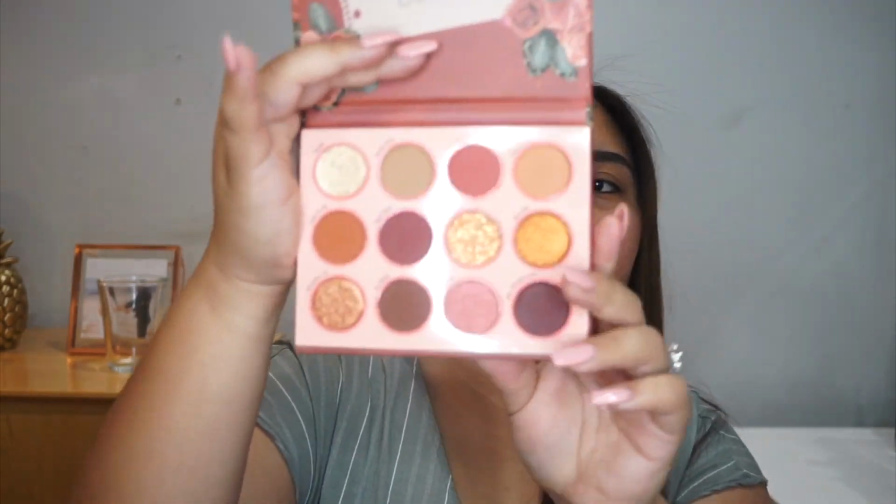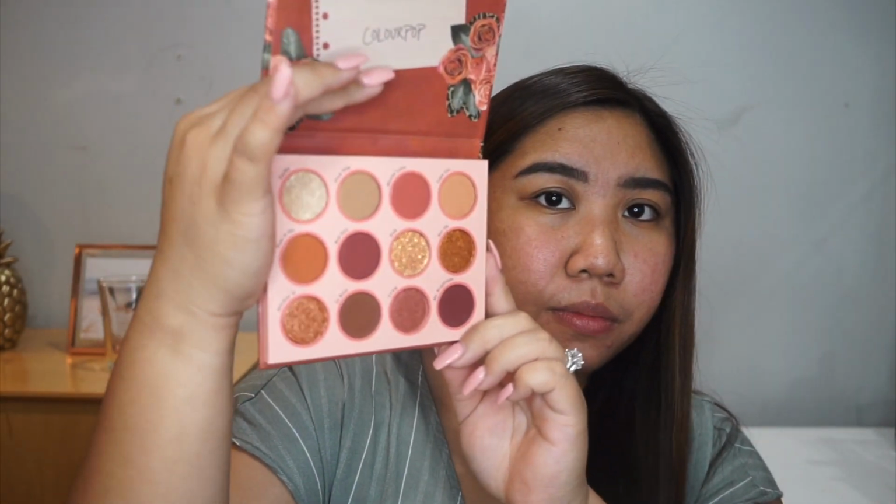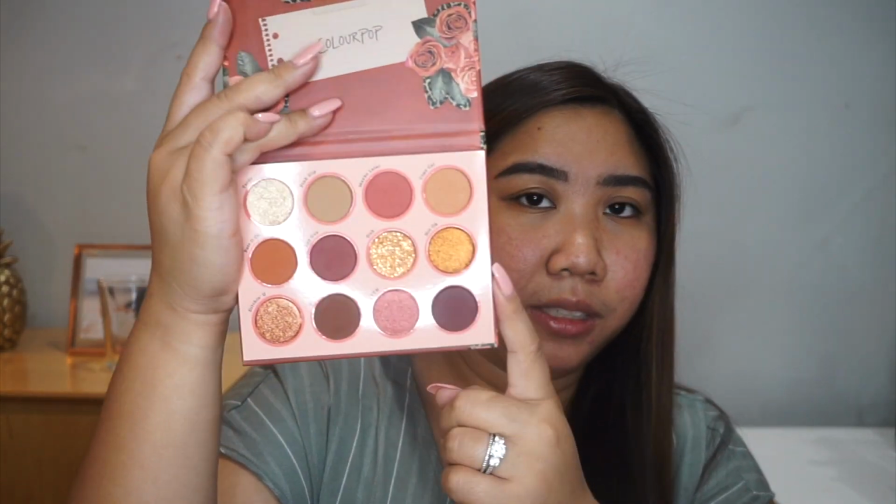But anyway, other than that, I'm really excited to try this palette out. I did order a couple more stuff from them and we're also gonna try that out, obviously, but I just wanted to talk about the palette. This is their fall palette. So cute, so pretty. I believe Colourpop already did a swatch party for this, so for you guys that want to see the shades and stuff like that, I will be linking that down below.